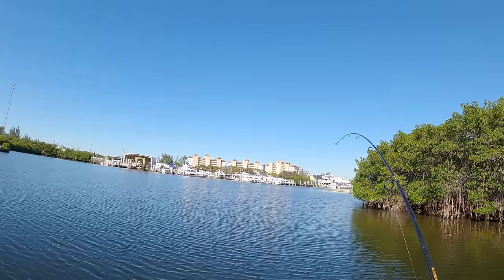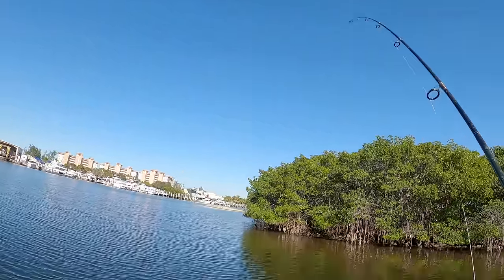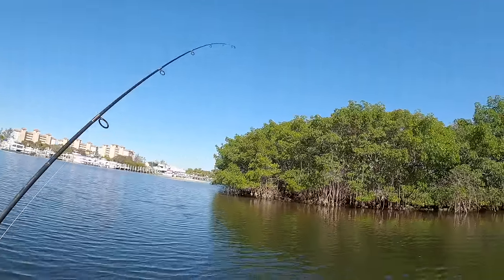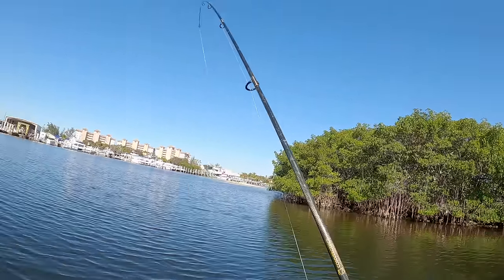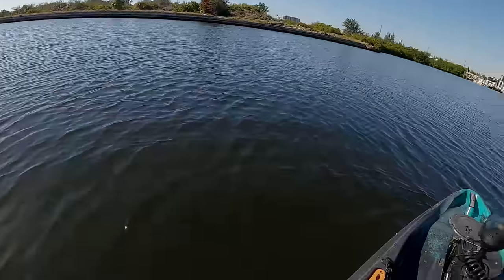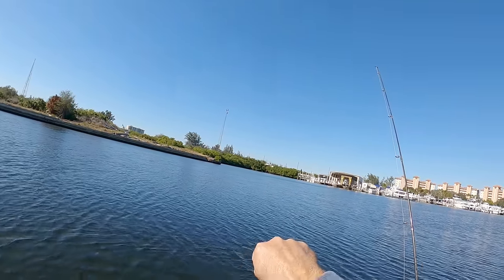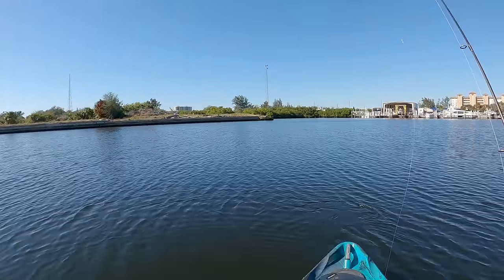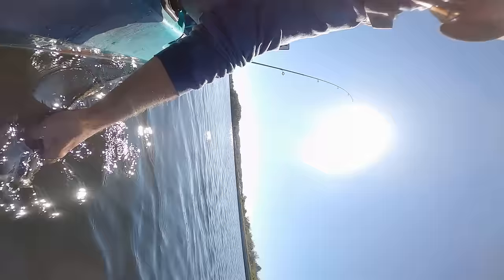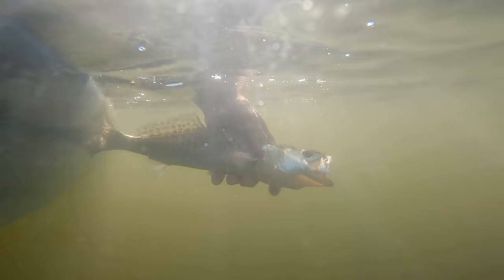Fish on. And another huge trout, man. Holy smokes. This place is loaded with big trout. Wow. Dude, this is insane. These huge trout are in here. Apparently they are all over the place. All right, thanks for the catch, big guy.